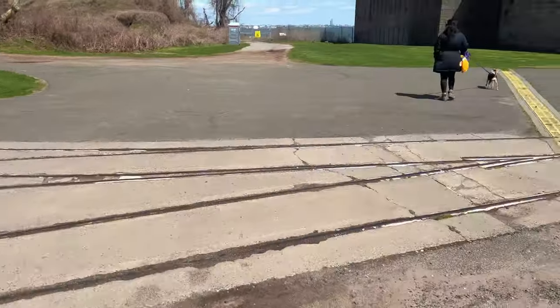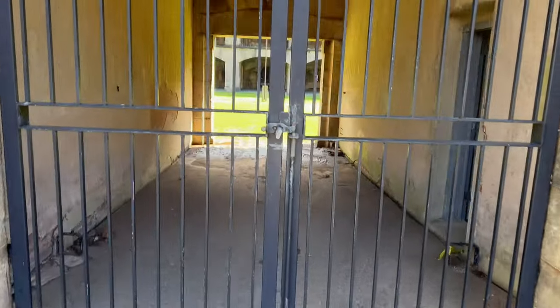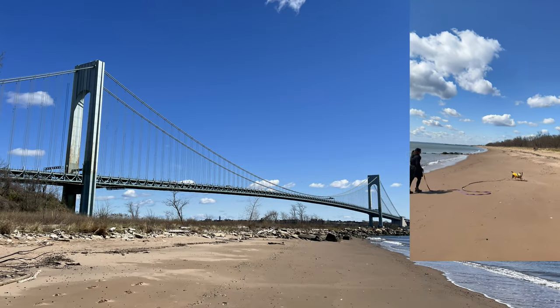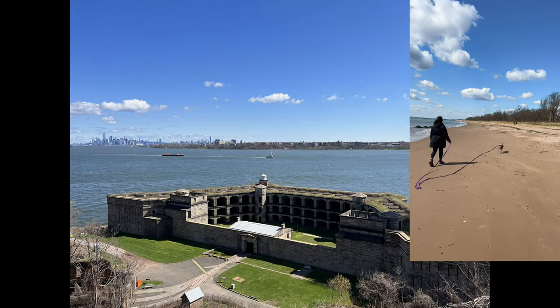You can see where they used to bring the cannons. It was used to protect the Narrows and used to protect New York because during and after the Revolutionary War, the evil Brits used to occupy Staten Island and a lot of territory in New York. No more. Fort Wadsworth played a big role in defending the Narrows and defending the New York Harbor. Another beautiful place in Staten Island. Not much of an armpit, hey?